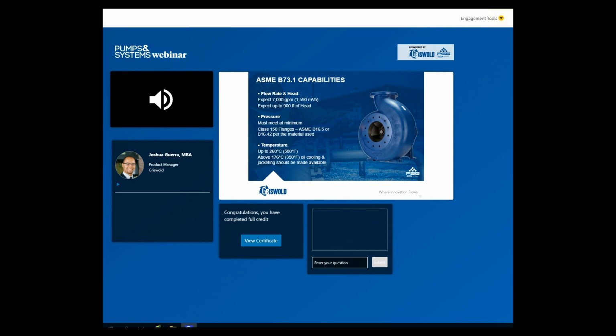So let's discuss now what capabilities you can expect to have with these B73.1 pumps. Head and flow is a typical requirement for end users when they're specifying a pump. Now, in the standard, there aren't specific flow and rate callouts. I will have to note in prior standards, there was a table that outlines flow as it relates to the pump size, but that has been removed. So in this language, we're going to say you can expect up to 7,000 GPM of flow and up to 900 feet of head.